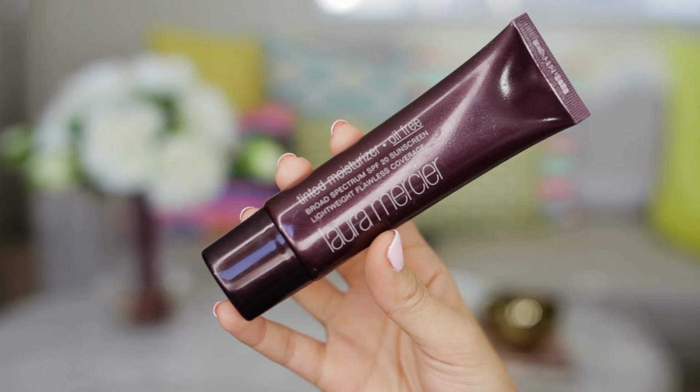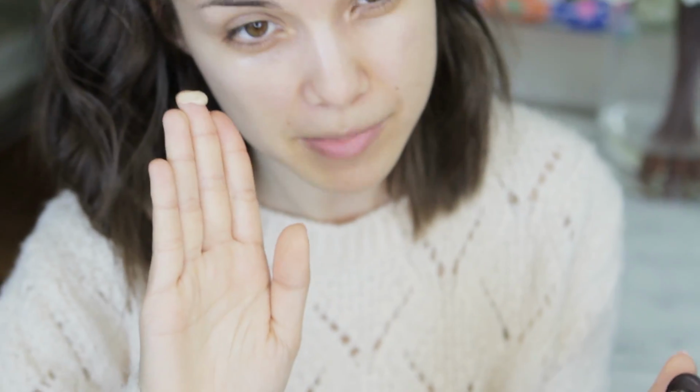So, no foundation today, but I am going to be using a tinted moisturizer. This one is the oil-free Laura Mercier tinted moisturizer, which I really love. You just gotta make sure that you shake it up. This doesn't provide a ton of coverage, it just provides a nice, natural, even-looking coverage with sunscreen as well, so that's also really nice. I normally take about that much, dot it on. You can tell I like the little dots. Oh, I wear the shade Bisque in case you're wondering.